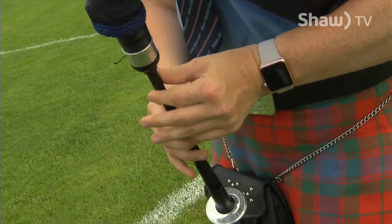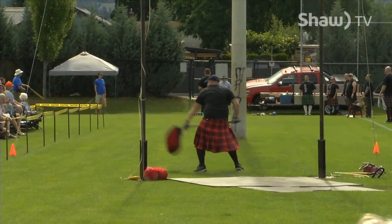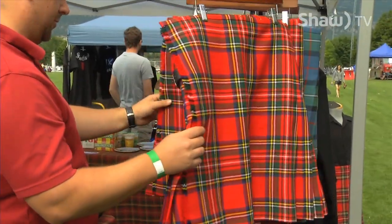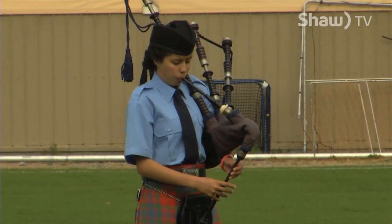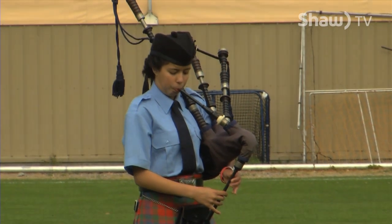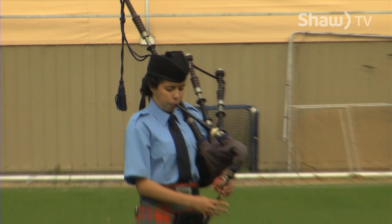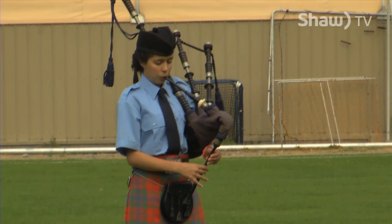I quite enjoy watching the heavy events like the caber toss and stuff like that. I don't normally get to see that kind of stuff. And we also get to see a lot of the vendors that come out here with Scottish wares. She's coming on very well. This is her first year doing solos. So she's learning quite a bit about it. This is where she really challenges herself more than normally in a band situation.